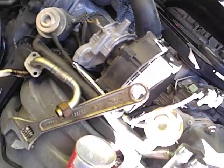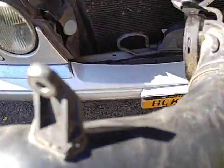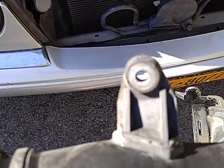I'm going to put my intake hose back on, and it wasn't bolted on where it was supposed to be bolted on. I bolted onto the intake manifold, stopped it from moving.